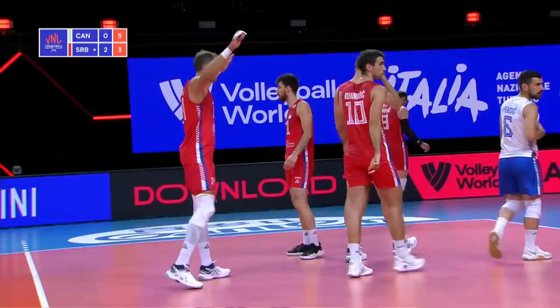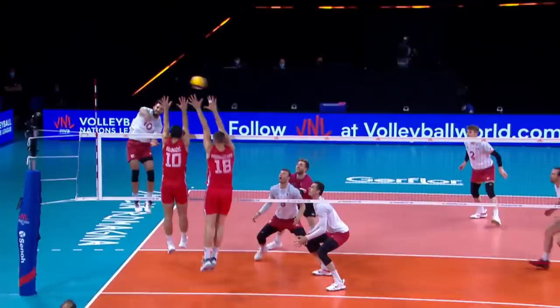Both teams cheering on that ball. It's in by a fingernail. Challenge requested by Serbia. Even the width of a piece of paper. Point Canada.